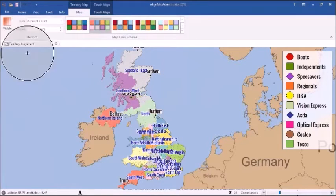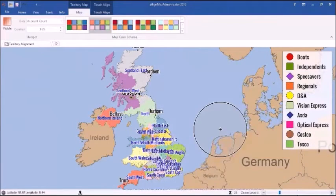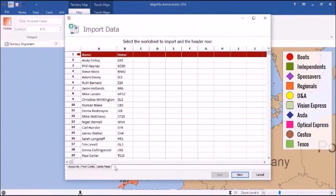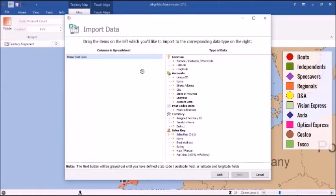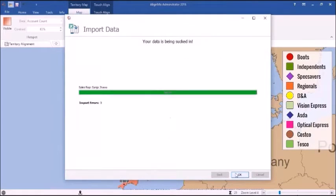Okay, so the final data import is the reps. So I'm going to go back again. I'm going to select the sales rep data. I'm going to classify this, it's just their name and their home postcode. Hit next. This is rep data. And again, it loads. If there were any errors, you could actually see where the errors were.